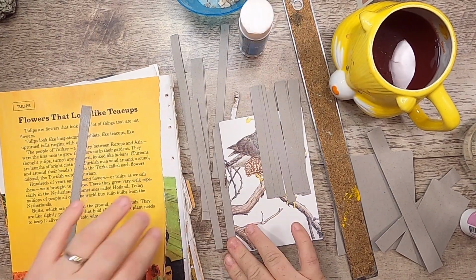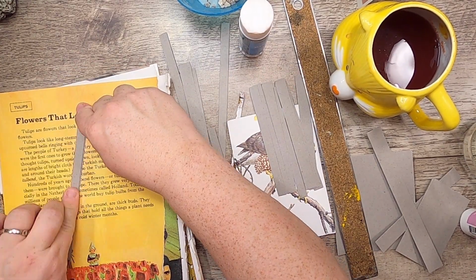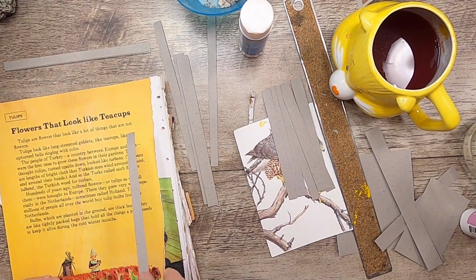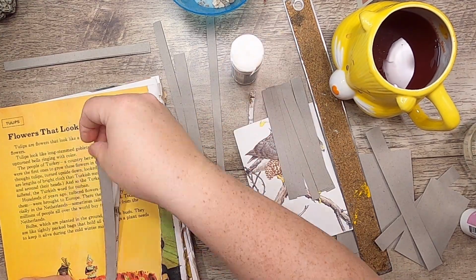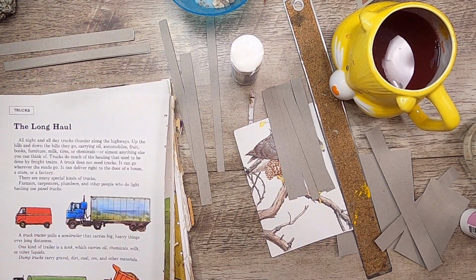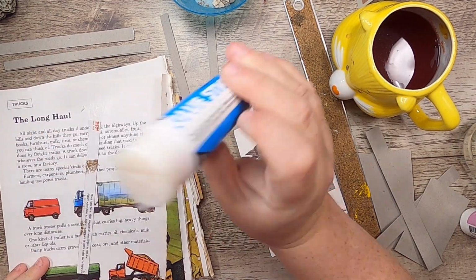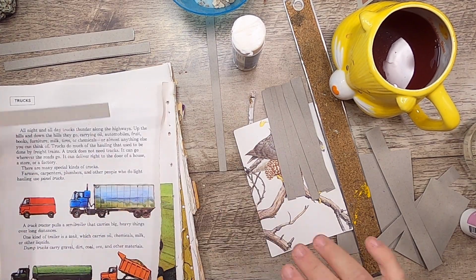So now we're just going to glue with glue stick and put two of these strips together. I probably could have sped this up a little bit more.